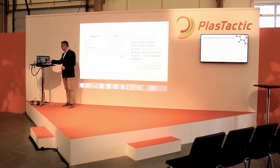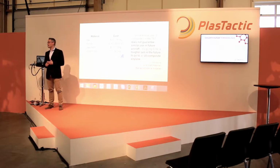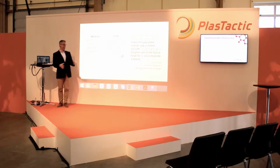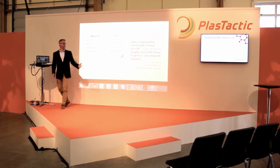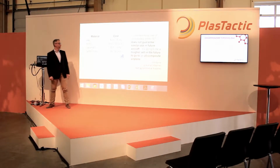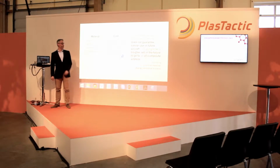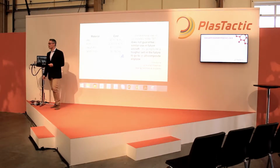And I thought this was a really interesting quote that came out of this year's Composite Worlds Conference in Miami. And it wasn't by anyone small. It was by the VP of Aircraft Materials for Boeing. And he said, "The extensive use of composites in the 747 does not guarantee similar use in future aircraft." What? They invested so much money. It's going to be a tougher sell in the future to go to an all-composite airplane. Wow, I was not expecting that when I first read that quote.